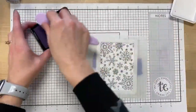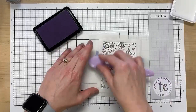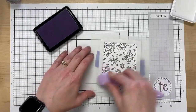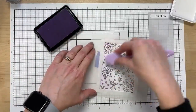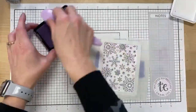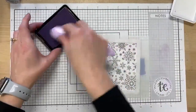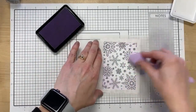Taylor asked me earlier if I pixie spray the back of this. I kind of save my pixie spray for more detailed stencils, so I don't always use them with my rectangle mask. I love my pixie spray for more detailed masks, but for something like this, I don't. I just use my purple tape.